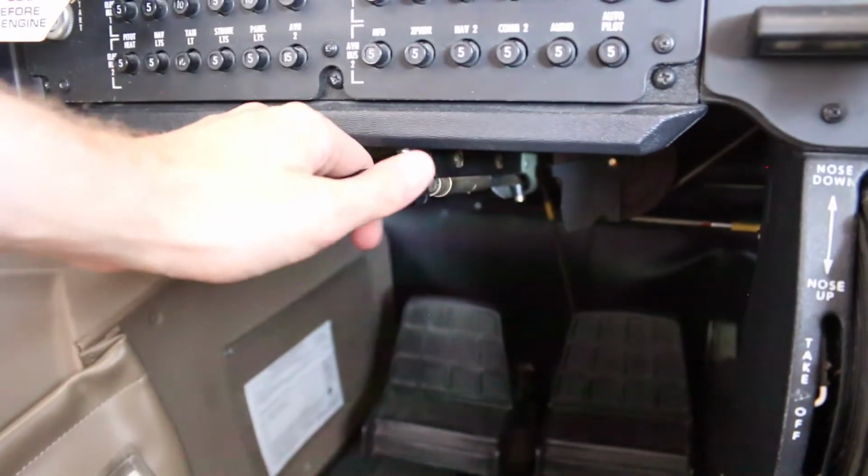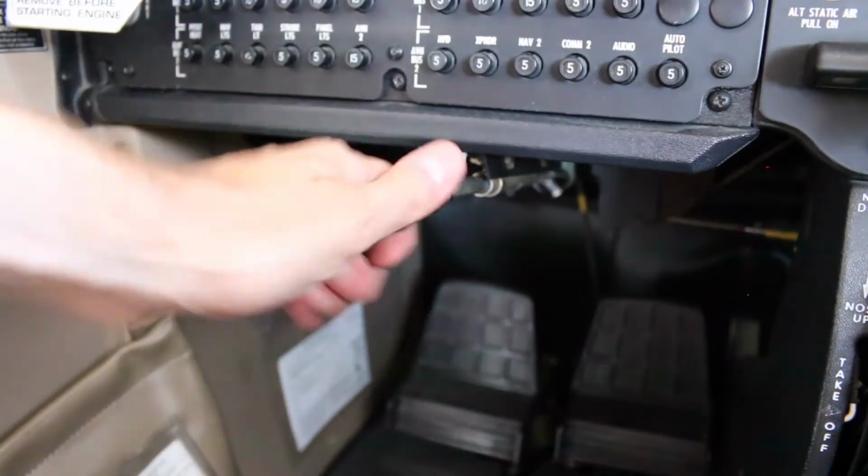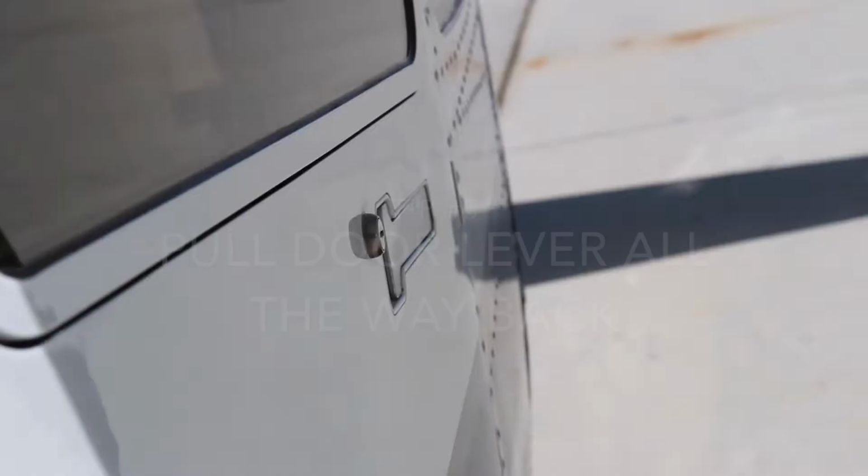Tip number 4. Make sure the parking brake is set the right way. You do it by pulling the lever all the way back and then turning it counterclockwise. If you want to release the parking brake, do not just turn the lever clockwise again, but just guide the system through the whole process.